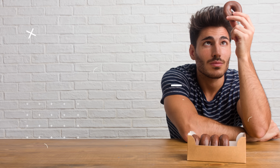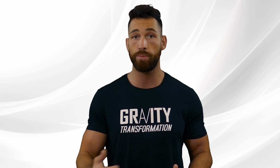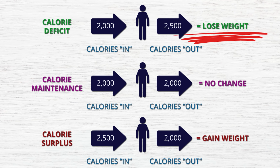So you need to reduce your calories further from there. So when you're in a situation like this where you're not losing any more body fat, you want to reduce your calories anywhere from 200 to 300 calories per day and take those calories away from your carbs or fats and then see how your body responds. By continuously reevaluating, you'll continue to burn fat faster without hitting plateaus in the process.